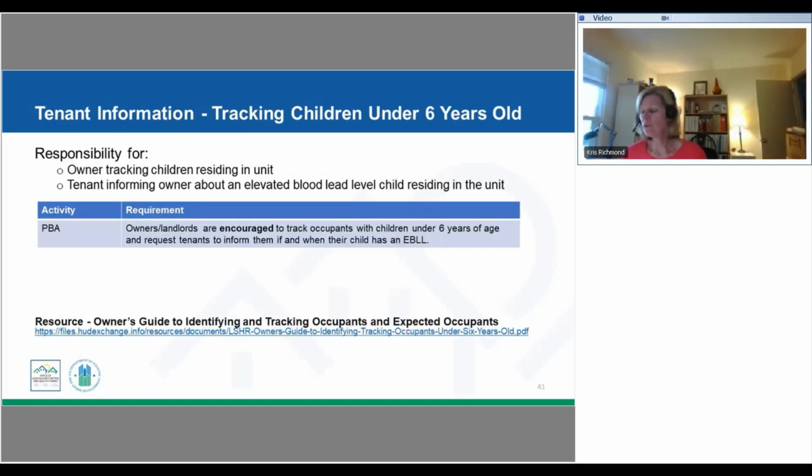It's also important for programs and owners to be aware of when there's children under 6 that are residing in the unit. And this information is often gathered at application stage and lease renewal. And it's going to help implement protocols if an elevated blood level child is identified. And we'll talk more about that.